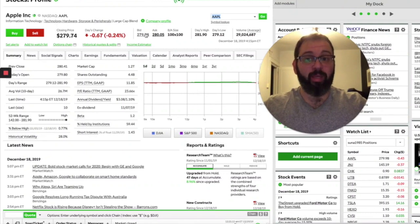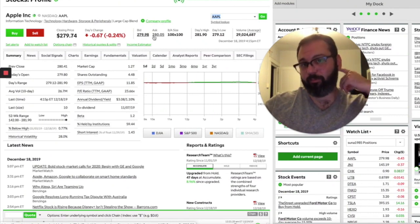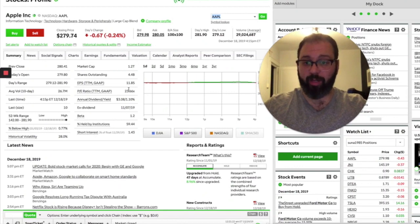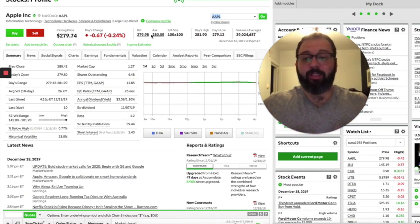There's something called a bid and an ask. Bid is what people are currently bidding on the stock price for. It's always going to be a little bit less. Now, the markets are closed right now, but it's pretty neck and neck, right? It's off by a couple of cents. Ask is what people are selling it for. So they're trying to sell it for a little bit more. People are trying to buy it for a little less. And these numbers are going to fluctuate like crazy all day as different people are coming in and buying and selling and buying and selling.